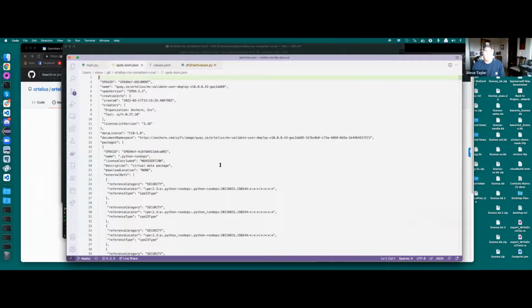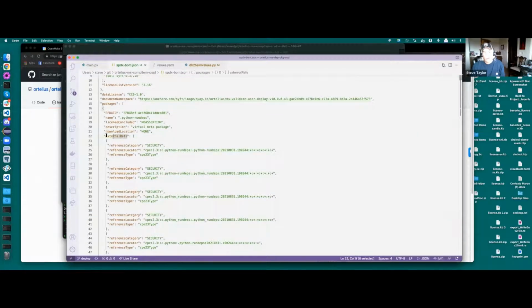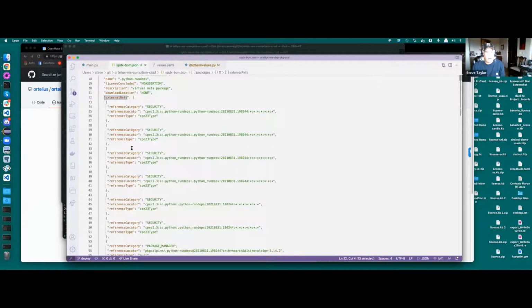So we can see that the data is going to be similar, but they're going to have different tags, external references versus the other one, dependencies, I think it was called. They're going to have different locators. Now this one's actually interesting.